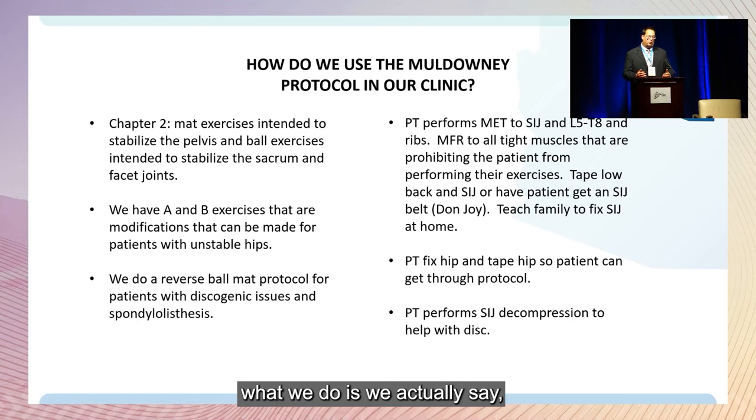So we do some taping techniques in our clinic. We also teach family members how to tape. We're a big teaching facility because we know Ehlers-Danlos Syndrome is a genetic disorder. It's going to be with you forever. So anything we can teach a family member to do safely, we are going to teach them.